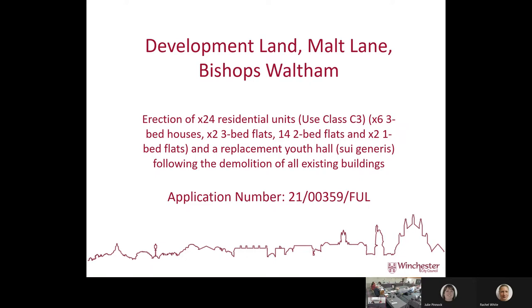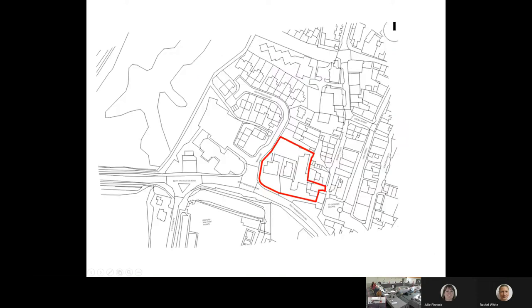Good afternoon, thank you. As you hear, the proposal is for the redevelopment of a corner site in Bishop's Waltham with residential and a replacement youth hall. The site is located on a fairly prominent corner. It's within the conservation area near the centre of Bishop's Waltham. It's on the other side of the road to the Bishop's Waltham Palace, which is to the south of the site, and there is a supermarket to the west and residential to the north.